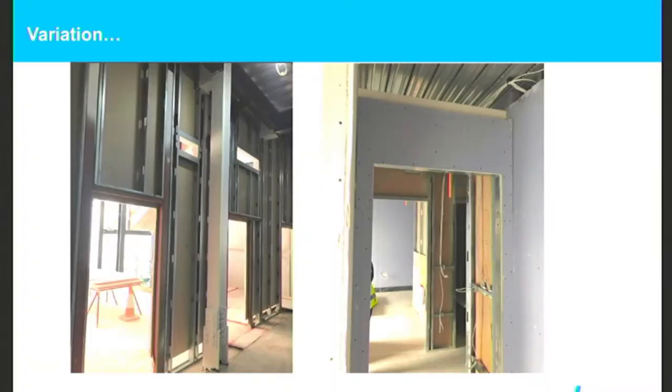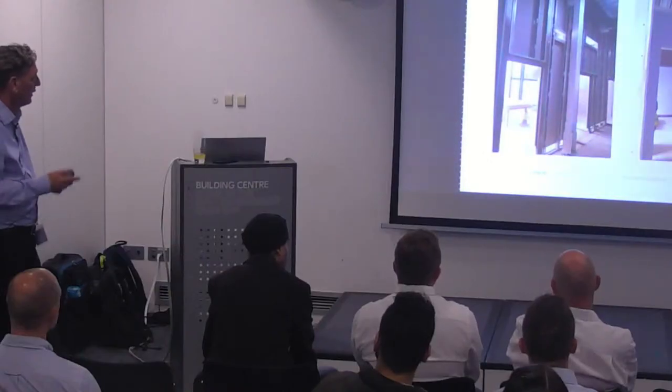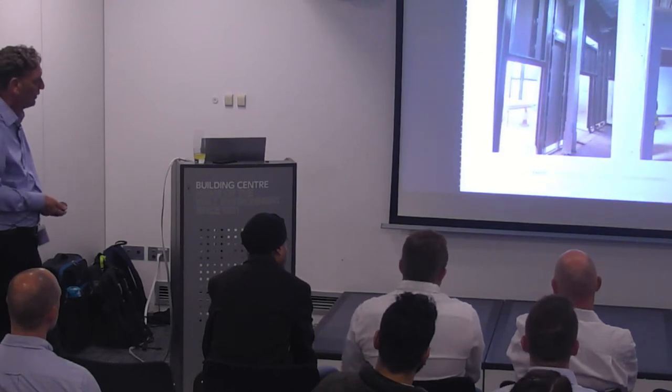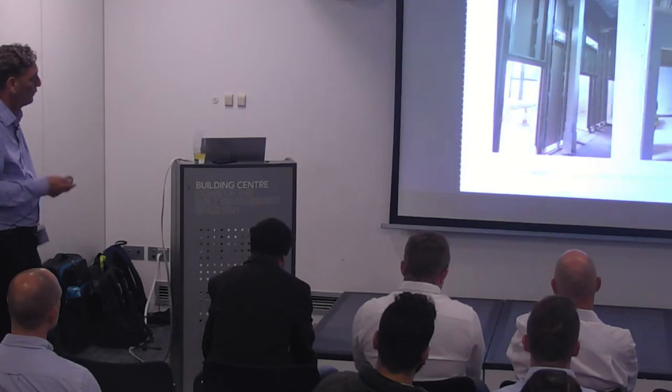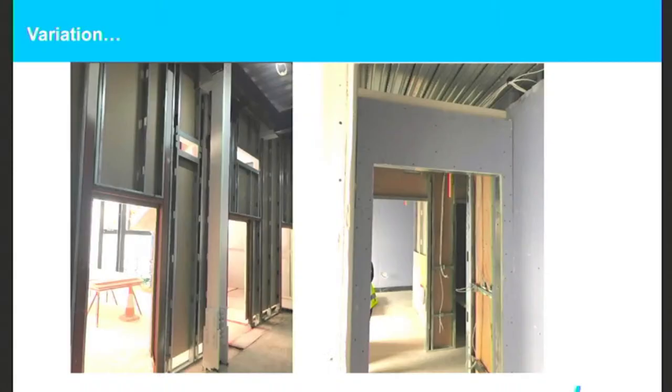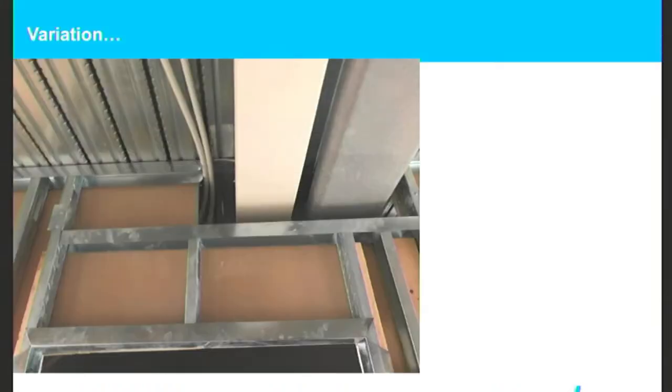Joe mentioned goalposts and steelwork. Again, the image on the left is a goalpost arrangement where the doors are very heavy. So the contractor in this instance has done the right thing, prepared the steelwork, and then the plasterboard arrangement and stud work goes in and around it. On the right-hand side is an apartment scheme where there's ductwork going through, so the partition has not gone up full height. So that's an internal wall in an apartment.